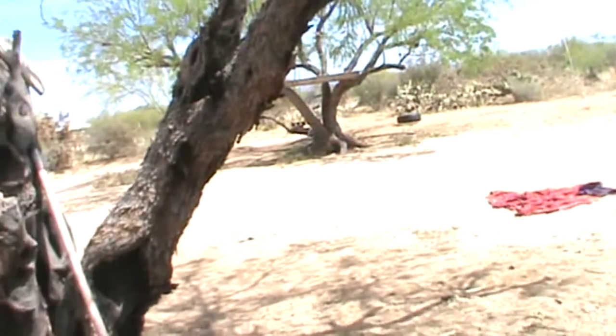And I guess I should probably start cleaning up, because I'm just sitting here enjoying this wonderful little breeze on our little bench under this really beautiful old mesquite tree.